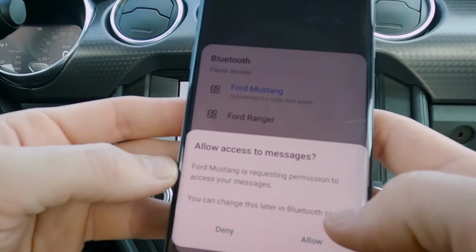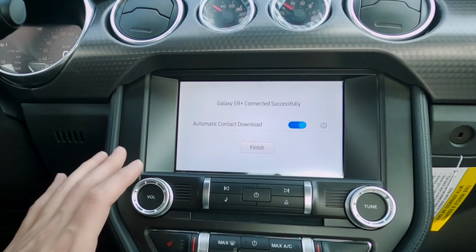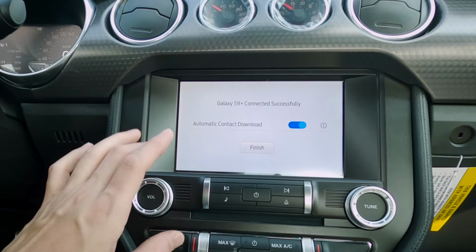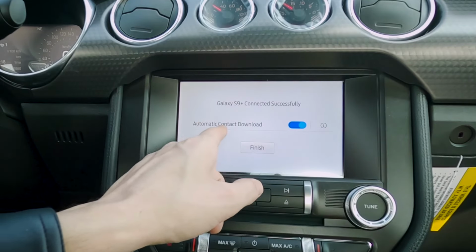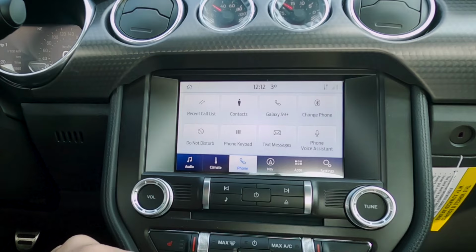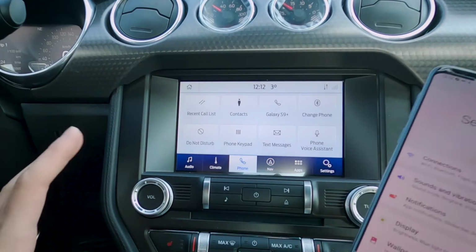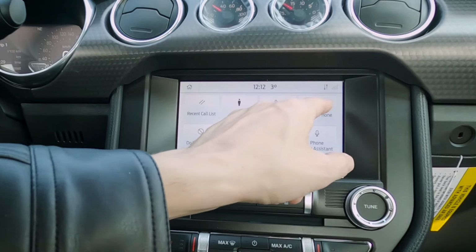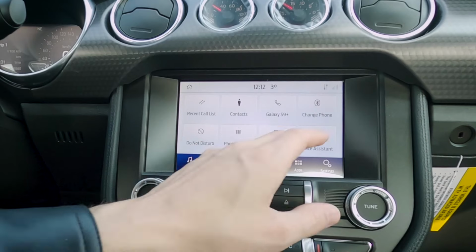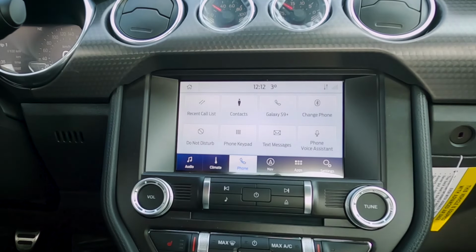Taking a look, do I want to allow access to my messages? Yeah, I want to make sure that I do that. I am now connected through Android, now I'm connected to the vehicle, but not connected to Android Auto just yet. We've got one more option there, automatically download our contacts. Yes, we want to make sure we do that. Allow access to contacts. Yep, let's make sure we do that. And boom, I'm connected. So we've got my recent calls, my contacts. Same thing if we've got multiple phones, we can change that as necessary. We can use my phone assistant and things like that. Now, setting up Android Auto is the exact same process.